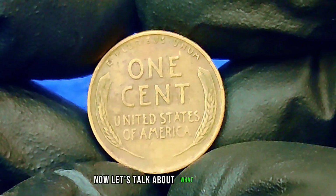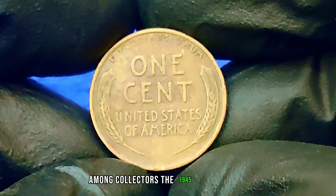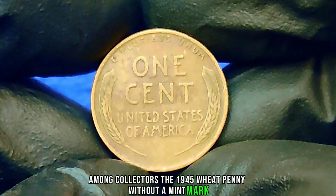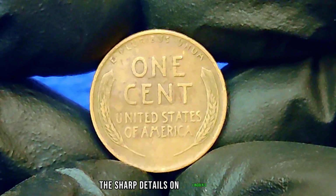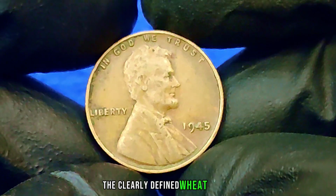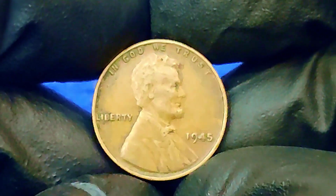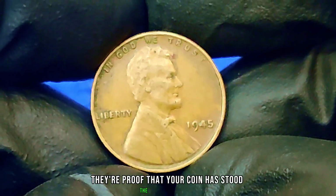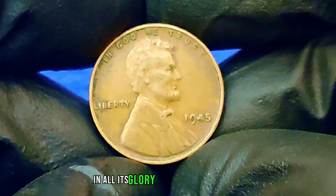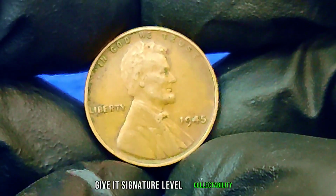Now let's talk about what makes this specific coin a crown jewel among collectors. The 1945 wheat penny without a mint mark in extra fine condition is a visual masterpiece. The sharp details on Lincoln's coat, the clearly defined wheat stalks, the luster that still glows from its aged copper, these aren't just signs of good condition, they're proof that your coin has stood the test of time in all its glory. It holds hidden design elements that experts say give it signature-level collectability.